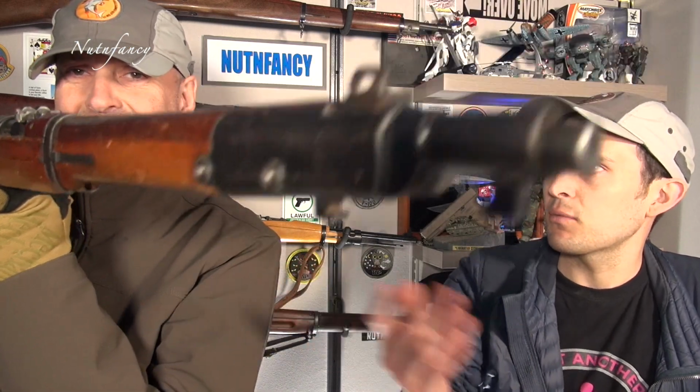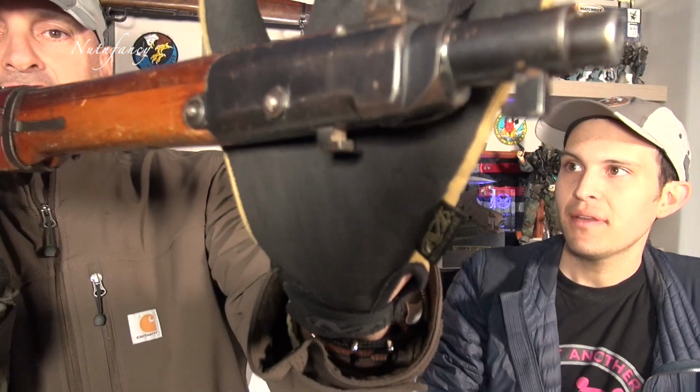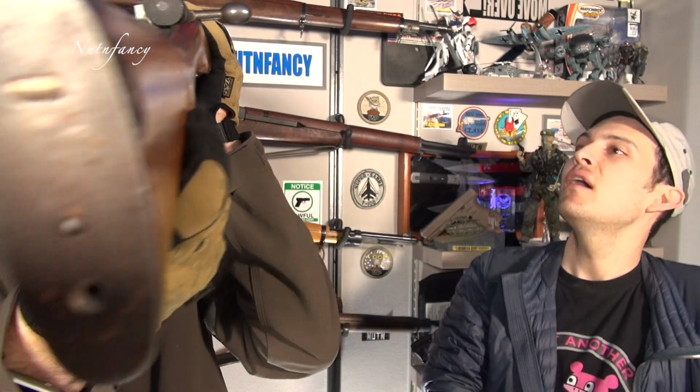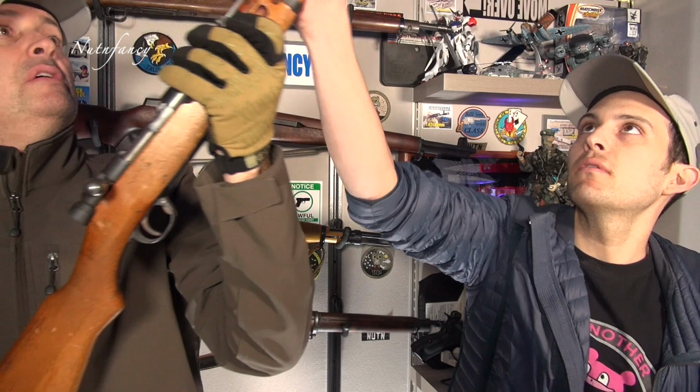Because think about it, the Russian or the Russian satellite nations, the K98s, the Mosins, all those come from... the butt pad right here. Steel butt pad. And tons of... We've got to move on. We're going to be here all night. Arisaka, therefore, pretty good.